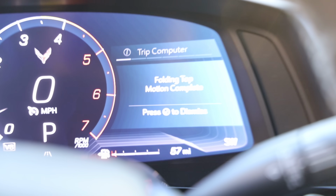He wants to know, how does the top secure to the car? Is it manual like what it is on the Targa top with the C7 and the C8? Is it automatic? Is it manual back like on the C6, C5, so on and so forth? Well, it really works like the C7 did on the last generation. Just push this down. Push this down. There we go. And you'll see here that it locks in place, and it says folding operation is complete.